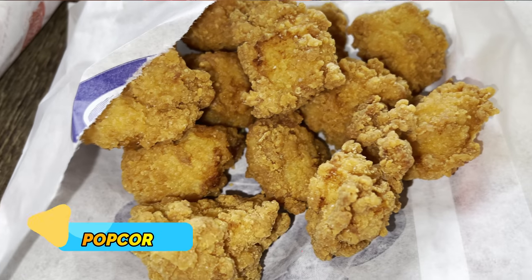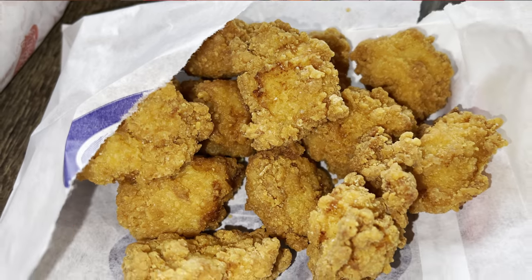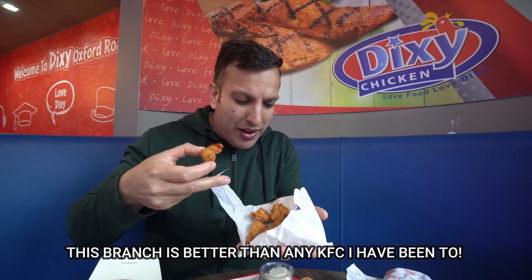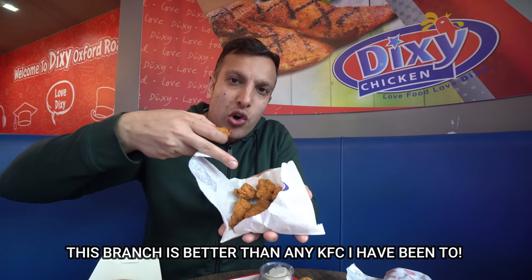For example, right, I've showed you the mini fillet. I've showed you their wings. Look at this popcorn chicken. It's like proper chunks of chicken. It's really sizey. The batter is delicious. It's a really good portion as well. Why would you go there when you've got this on your doorstep? The other Dixie I went to, they just don't look like this. They don't taste like this. They're completely different. This, delicious. Crunchy and flavorful and meaty.